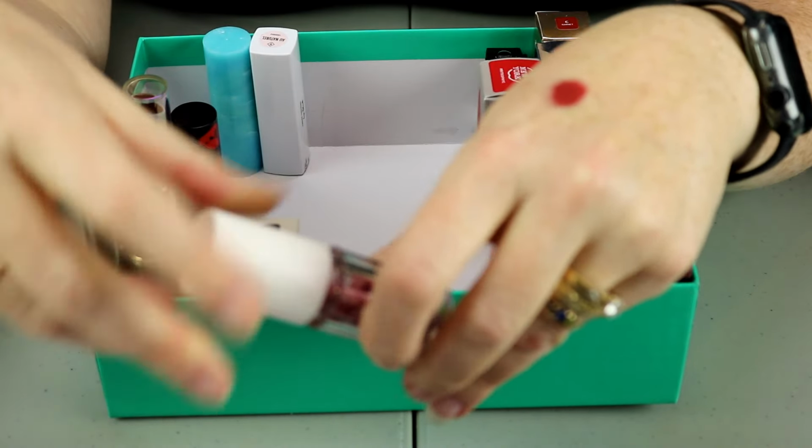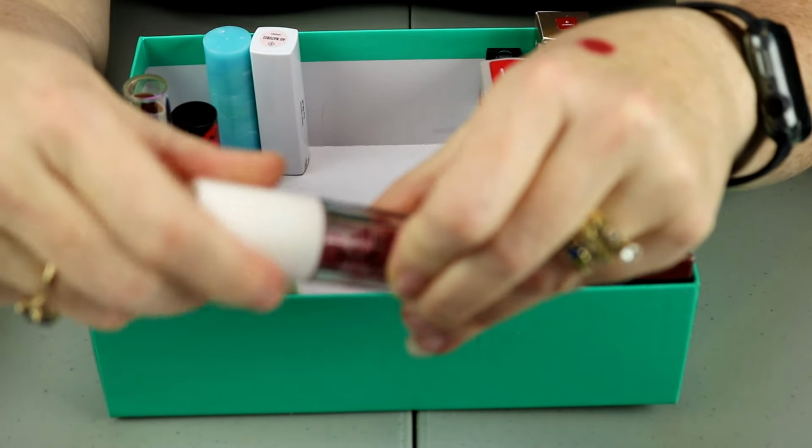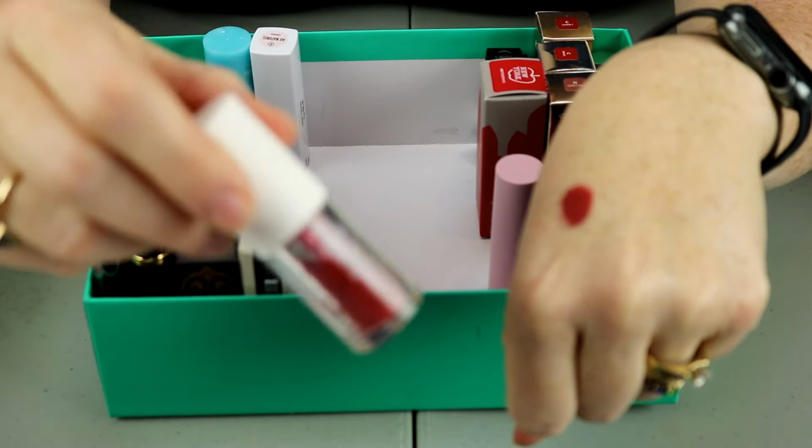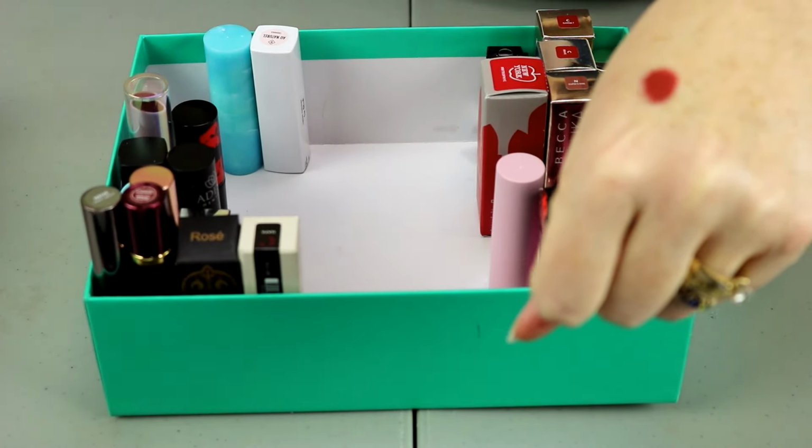I'm going to keep it for now. This might go away in the future though, but it is a unique product. I don't have anything like this. So I'm going to keep it for now, and we'll see later if I decide to keep it or not.